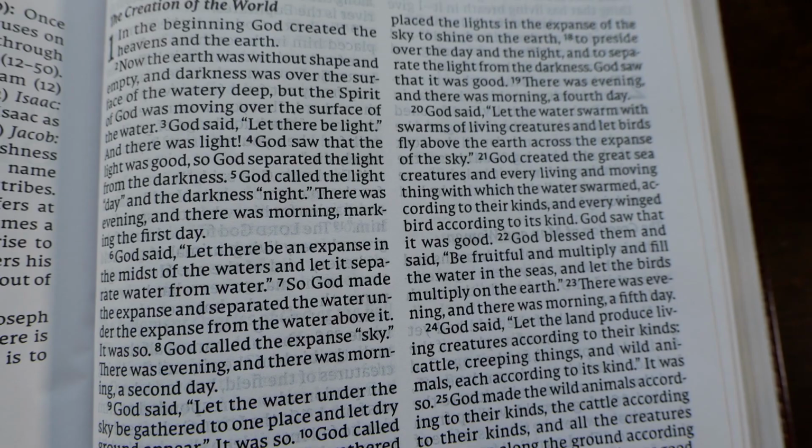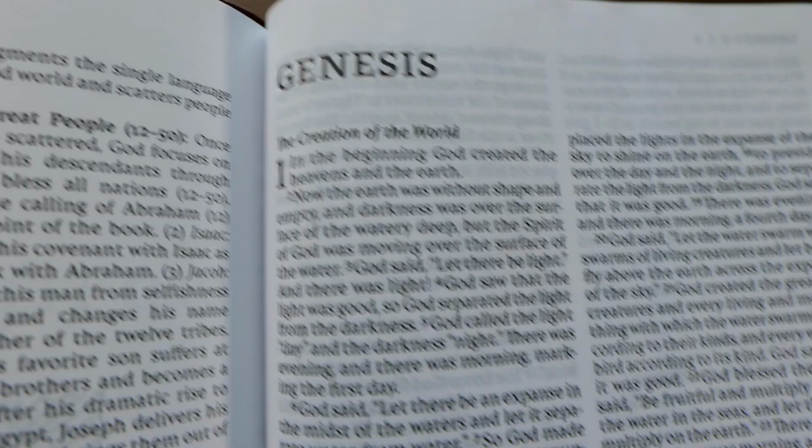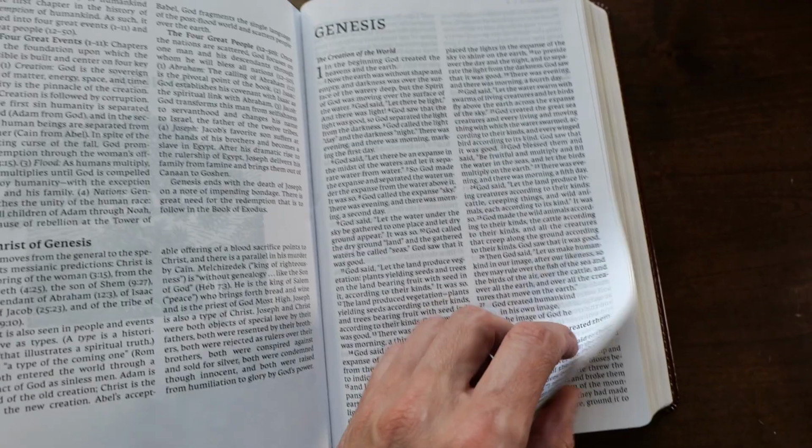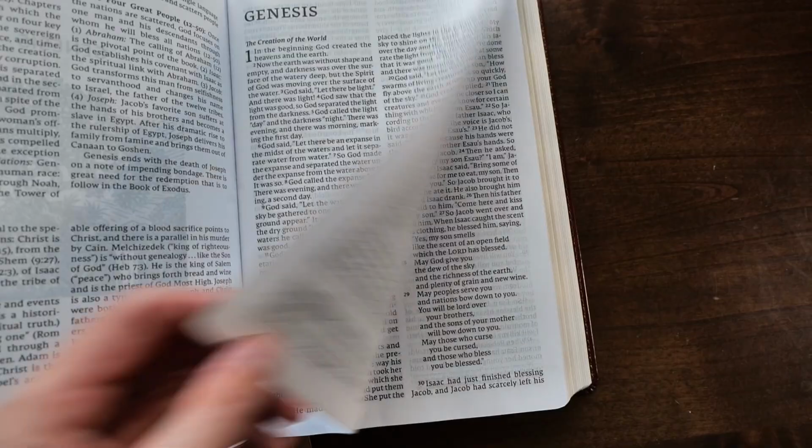for study. Everything is in black. This is a black letter Bible. No words in red for the words of Jesus, nothing like that. Everything is black here, okay? So black titles of the books, black chapter numbers, black subheadings, everything is in black.